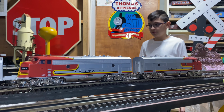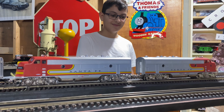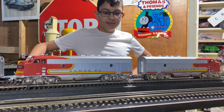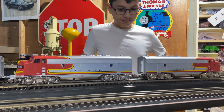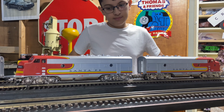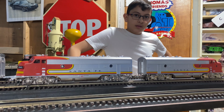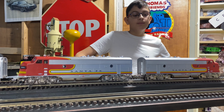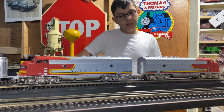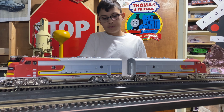This is the biggest addition to the layout from Christmas. We were able to get a hold of one of the dummy A units, the Santa Fe, one of the beta test engines, to finally complete the A set there, with our Lionel Lines Streamliner cars. We're going to show this running here in a second. It's beautiful. It matches up with the original unit that we purchased, the powered unit, perfectly.